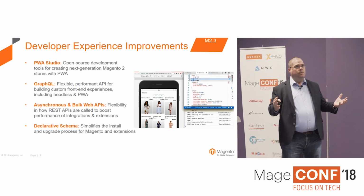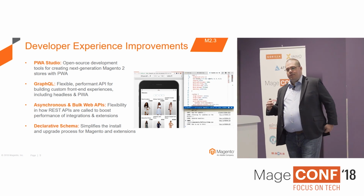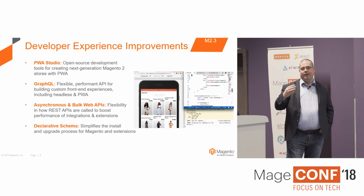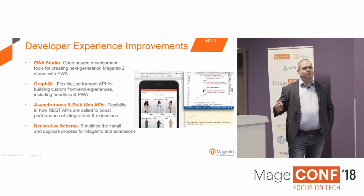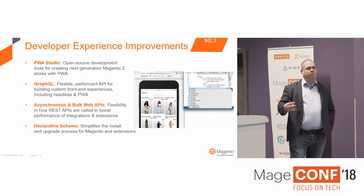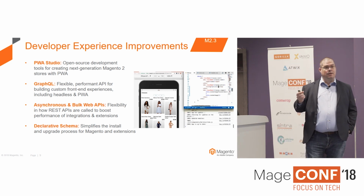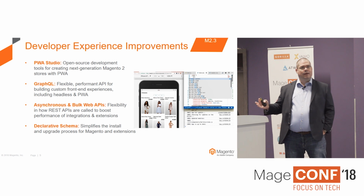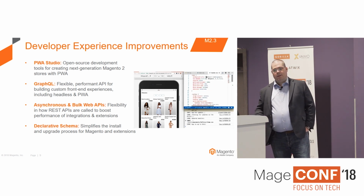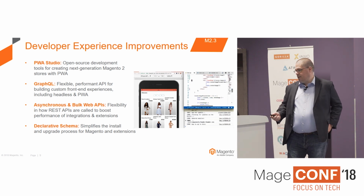GraphQL is a huge developer improvement and at the base of how do you power a PWA. That's going to allow us to separate front-end and back-end experiences, utilize Magento in a headless way, and provide flexible and very performant APIs. Asynchronous and bulk web APIs. This was another community-delivered effort, particularly through two of our partners. Declarative Schema simplifies the install and upgrade process for the database.